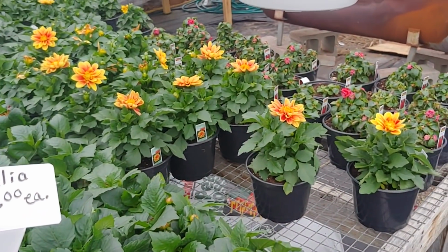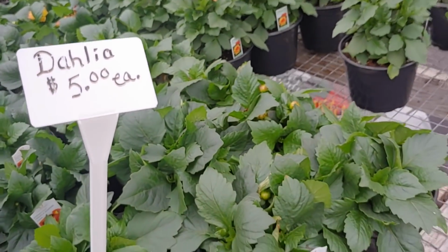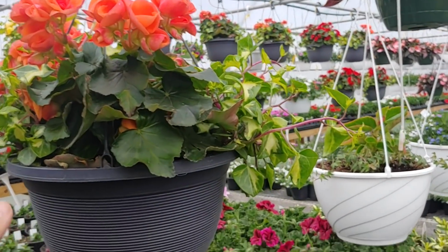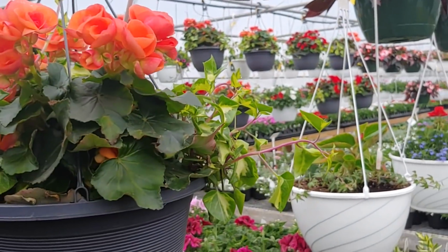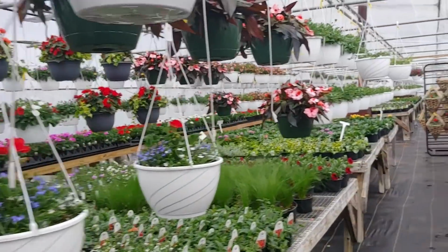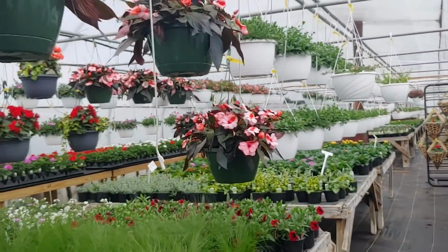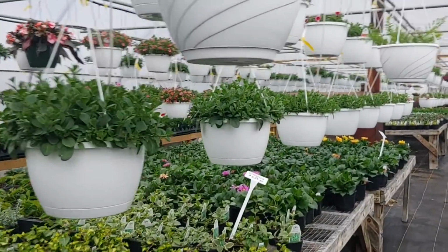Got these pretty yellow orange ones too. I love the color of this salmon colored arrangement. Oh, I just love that. What are your favorite kinds of flowers?